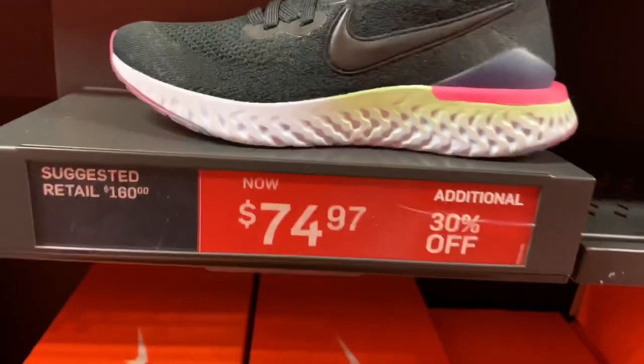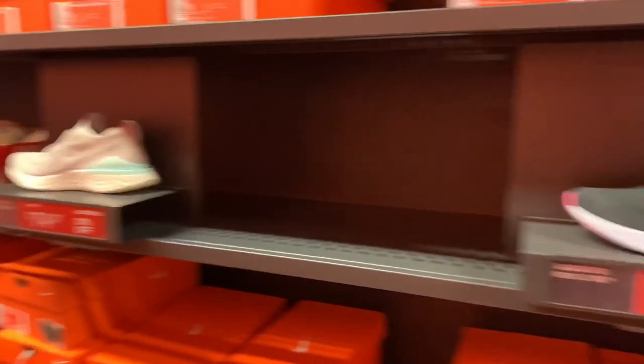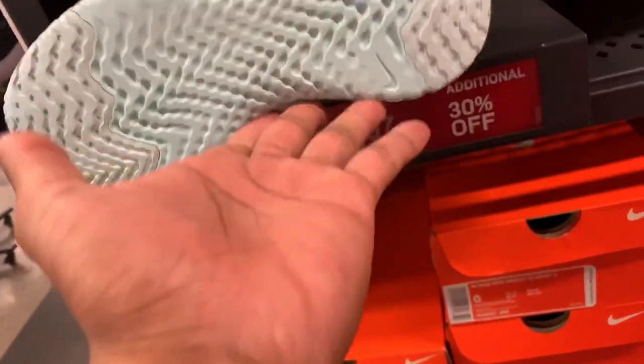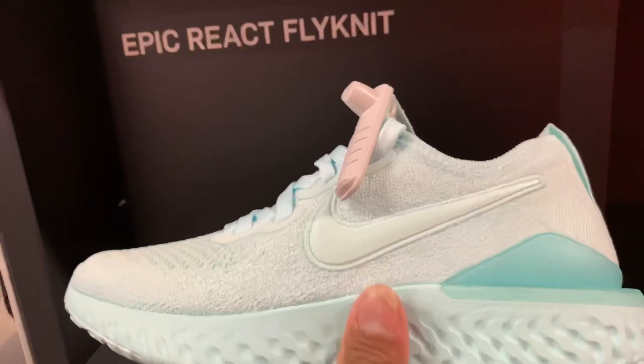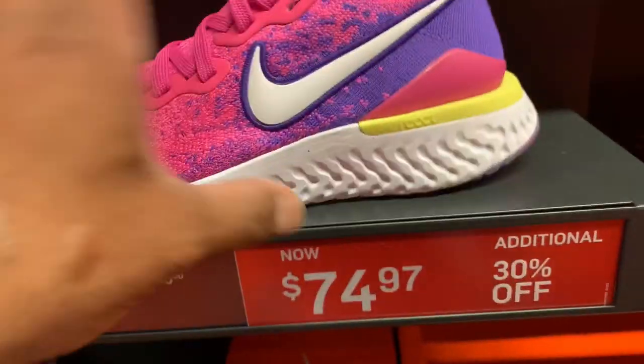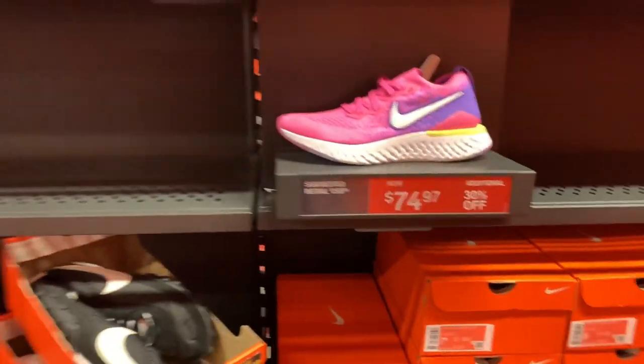Another Epic React, $74.97. Ooh, 30% off these good running shoes. Well, if this were men's, I would take it, but this one is for women. Well, I'll look into the sizes, but there's no size for me. So I'm gonna pass. Resale, not good for now.